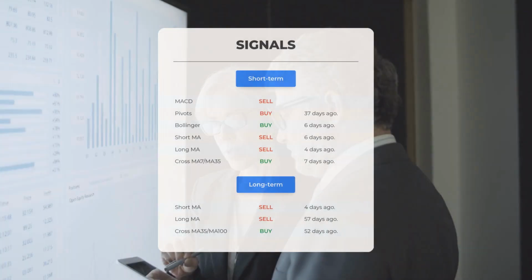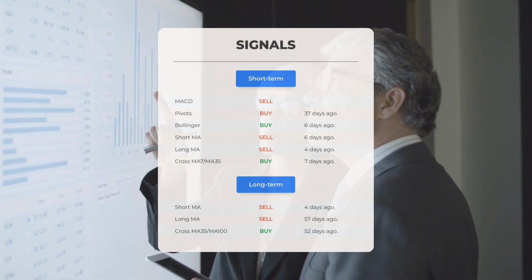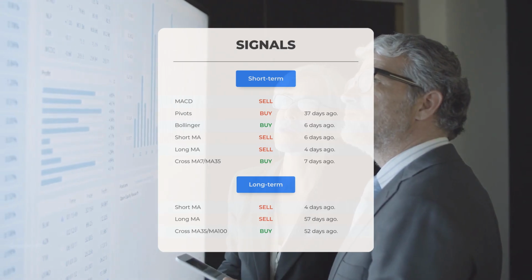Here are some additional signals you might find intriguing. Moving average convergence divergence indicates a sell signal. Pivots show a buy signal from 37 days ago. Bollinger suggests a buy signal from 6 days ago.